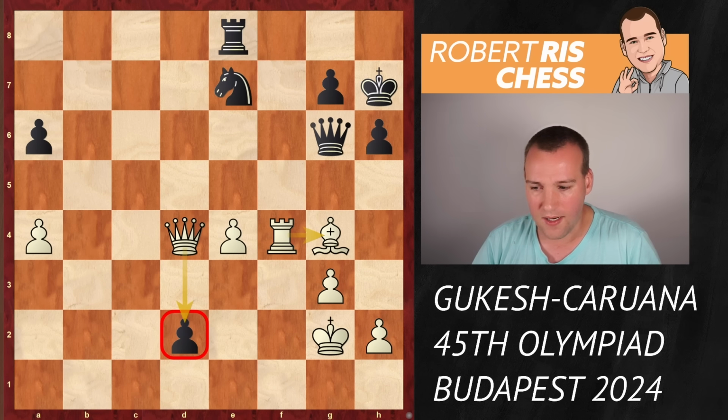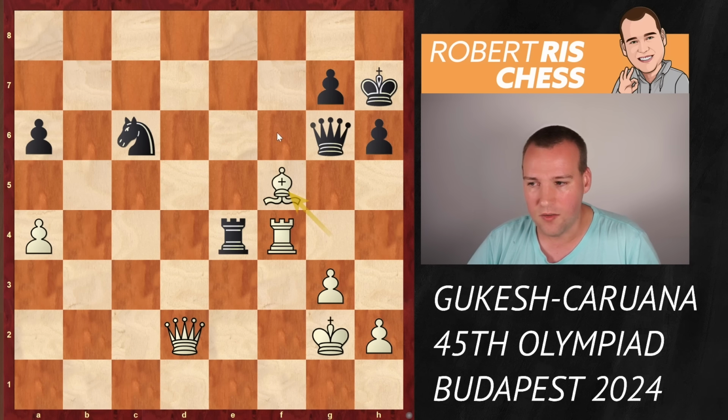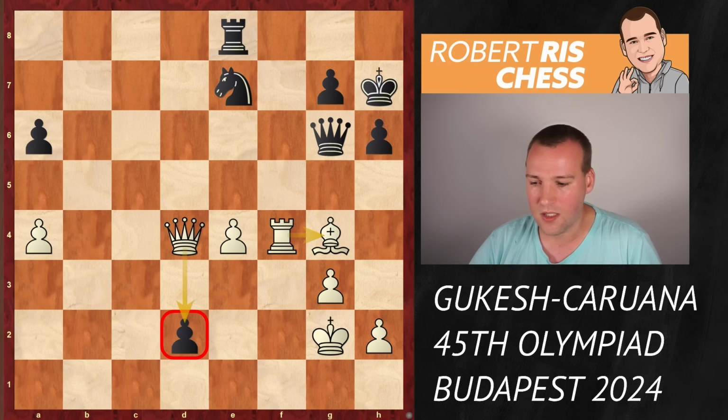And one of the tricks here, and that was not played by Fabi, is that knight c6 can just be met by queen takes d2. And white is up a very big pawn as rook takes e4, runs into bishop f5, and the queen is gone. So therefore, knight c6 is not an option.